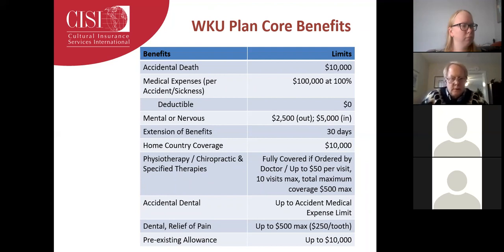You also have something called extension of benefits. What that is: if something happens while you're abroad and it is first diagnosed or treated while you're abroad on the program, you do get an extension of benefits for up to 30 days. Now, if you are seeking additional treatment and you're in your home country while that is occurring, it is going to be limited to $10,000, and it's on a secondary basis. That's how it works. So once you're back in the US, if you are seeking additional care for something that did happen while you were abroad, we would be looking for information from your primary domestic insurance first, and copays and things like that.